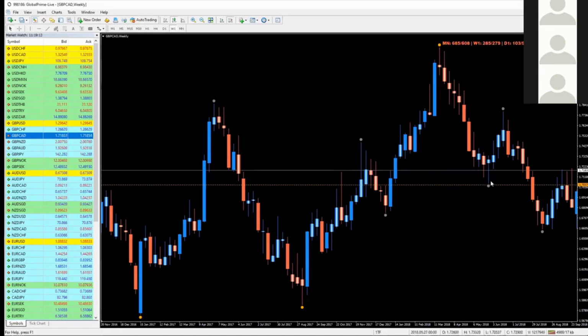And notice that price comes back down here. But also notice that this is at the lows of this candle right here, probably to the pip. And this is on the weekly chart, maybe plus a couple of pips, a handful of pips. But it's not by chance that it happened.